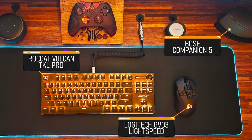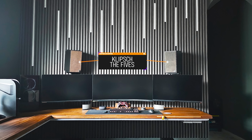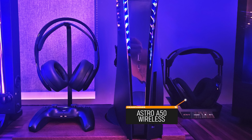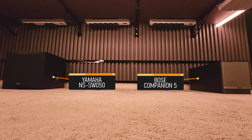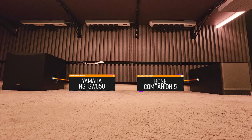He also has an interesting mix of audio gear. We can already see the Bose Companion 5s on the desk, but he also has a pair of Klipsch overhead speakers tilted down to ear level. There is no dedicated microphone, so I assume he uses the built-in mic from the Astro A50s while gaming. But that's not all. If you take a look underneath the desk, Rami is also equipped with 2 subwoofers. The Yamaha on the left, which is connected to the Klipsch speakers, and the Bose on the right.